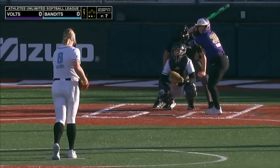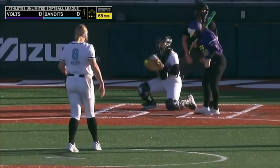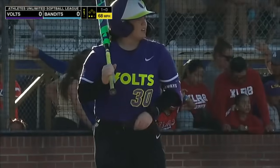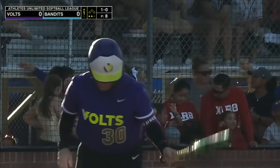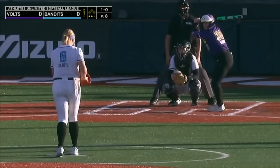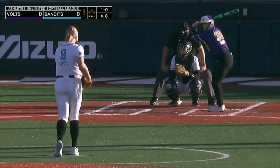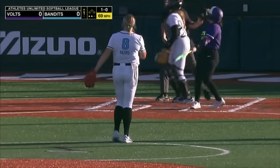Good recovery defensively for the Bandits. This is a team that has not committed an error in their opening 3 games. Jesse Warren's first look. Warren in her 5th year of Athletes Unlimited. When you hear us talk about that, AU's been around since 2020. This is the first year of the traditional model, though, with the AUSL being born.